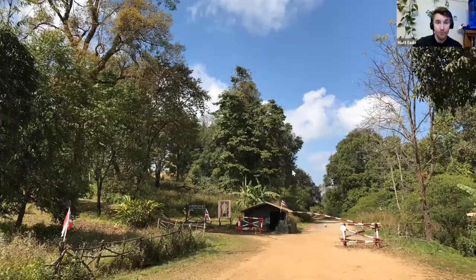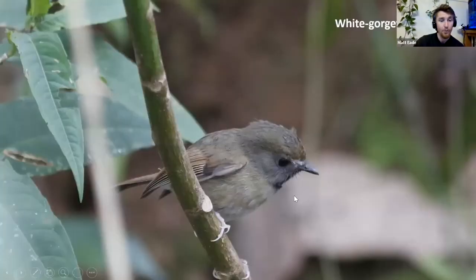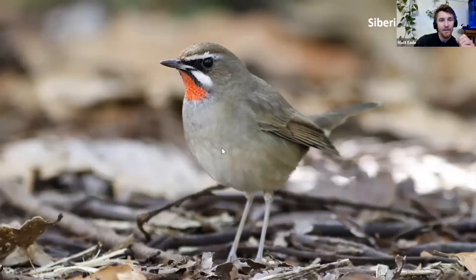So this is the area of Doi Lang. This area straddles the Burmese border, and it's quite amazing that you can actually walk through the border into Burma and see some very special birds as well. White-gorgeted flycatcher, crested serpent eagle, and Himalayan cutia. Cutia is almost like a nuthatch in the trees, a really wonderful bird, as they bounce around the treetops.